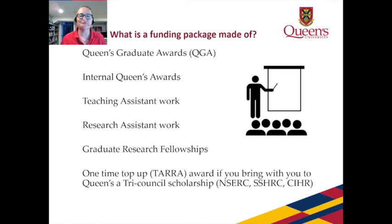So what makes up a funding package? Well, a funding package is usually made up of the following. We've got the Queen's Graduate Awards. We have internal Queen's Awards, some specific to the program, others relevant to various fields of interest or gender or minority groups and so forth. We have teaching assistantship work or research assistantship work or graduate research fellowships.